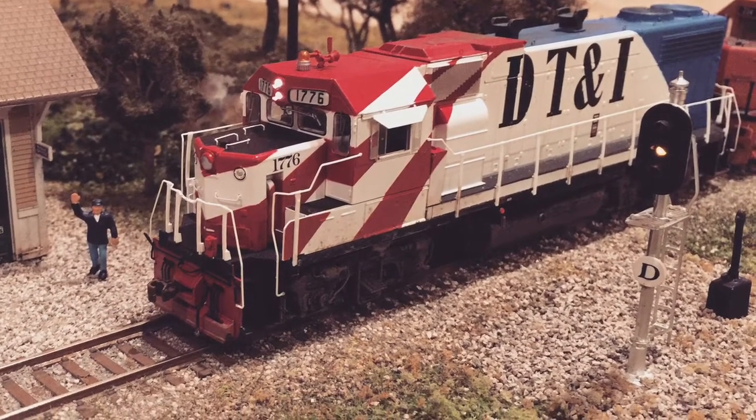Sit back and enjoy the 317 pulling a business train over the DT&I.